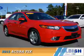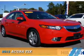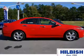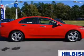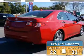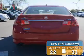704-938-3121. Presenting the 2013 Acura TSX. It's powered by front-wheel drive, a 2.4-liter four-cylinder engine, and an automatic transmission. Great fuel efficiency saves you money by requiring fewer trips to the gas station.